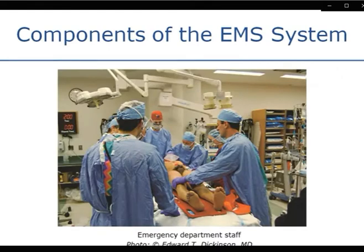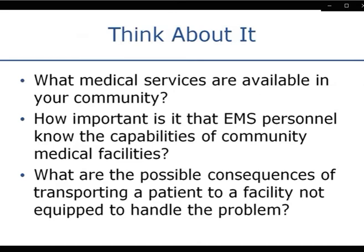It takes all of us in the system. We have an inclusive EMS system within the state of Iowa involving everyone from the emergency responder all the way to the rehab person once the patient is discharged from the hospital. So it's important to know what medical services are available within our community, and how important it is that EMS personnel know the capabilities of your community medical facilities.